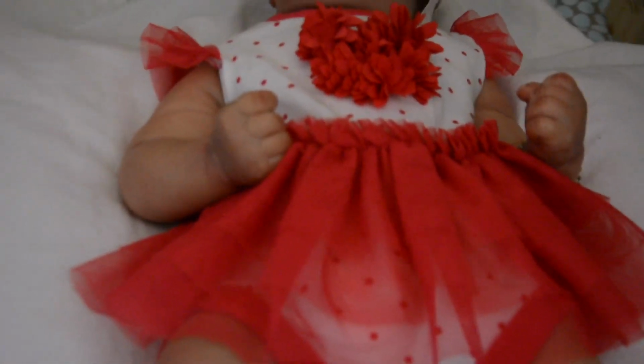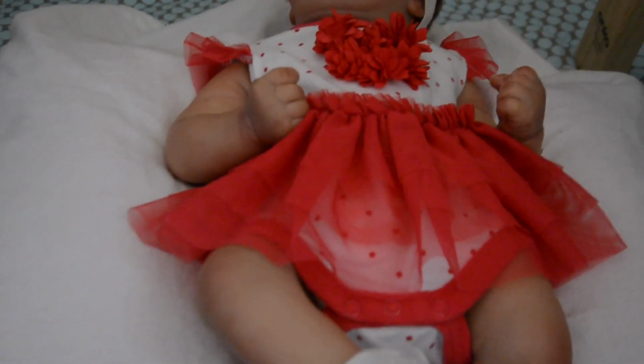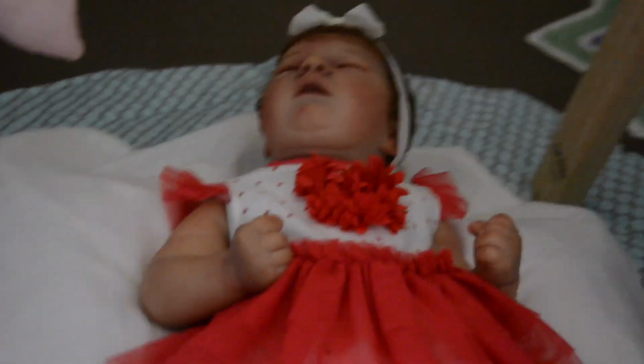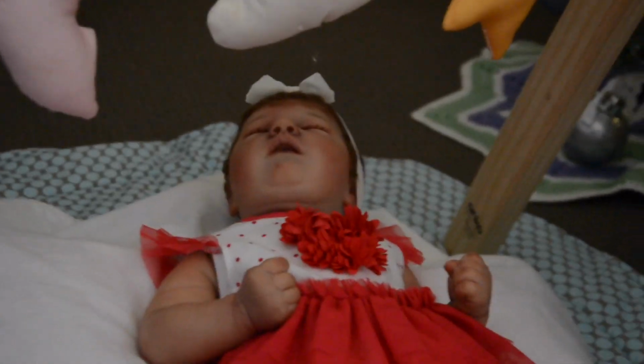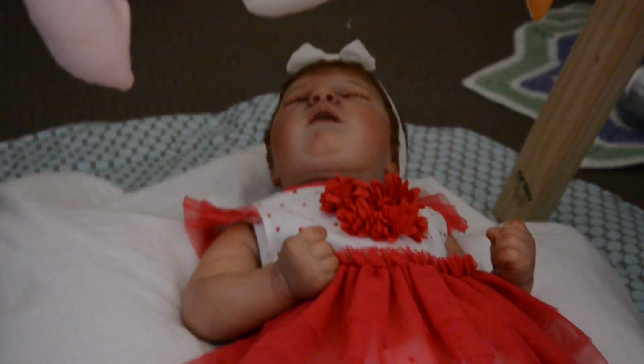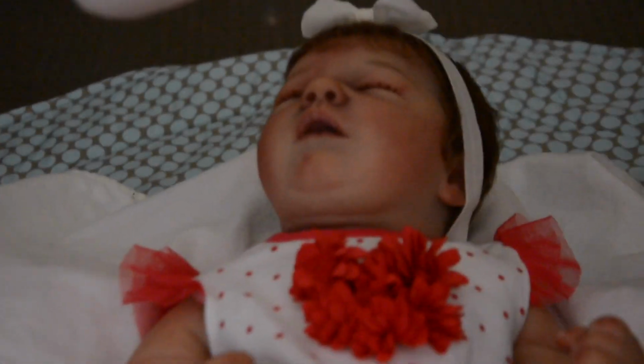Now, this is the only Christmassy thing I could find, really, in her clothes bin. So, this is what outfit she's wearing today. And I've noticed she doesn't have any Christmas-themed pajamas. So, unfortunately, she's not going to be in any Christmas-themed pajamas today. But that's something that I'm going to have to be keeping my eye out for next year, so she can have some Christmas-themed pajamas.